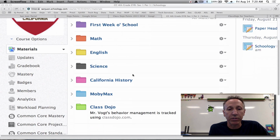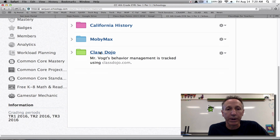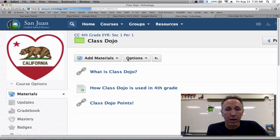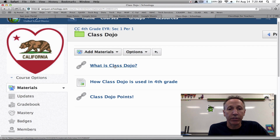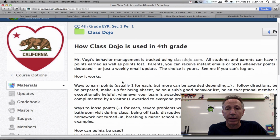Down towards the bottom of those files, there's the green Class Dojo file. It has a few links inside. Let me open it up. One of those links will take you to the Class Dojo site and show you the video that I showed you the first day of school. That'll explain to you or your parents what basically Class Dojo is. And then here is a very quick document about how I plan to use it.